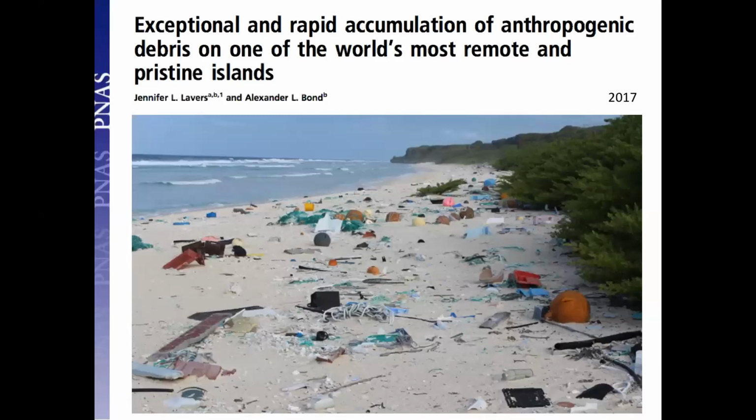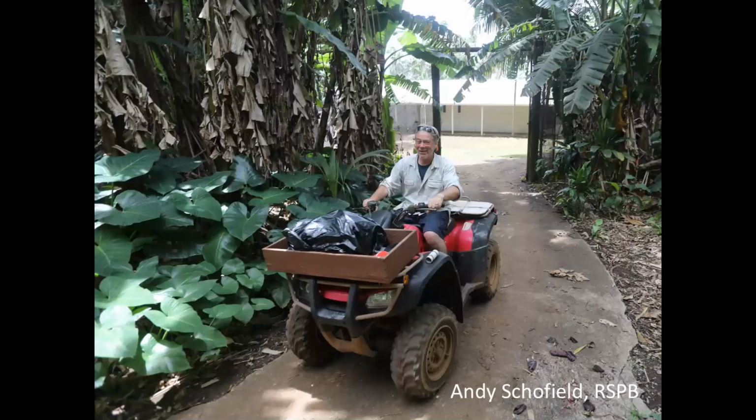And my immediate contact who got me there was Andy Schofield, who is the RSPB officer in charge of all of the overseas territories, which is a very far-flung and widespread purview. So he's responsible for places like Tristan and St. Helena, various islands in the Caribbean, Diego Garcia in the Indian Ocean, and Pitcairn in the Pacific. So not surprisingly, they very seldom see Andy at the lodge in Cambridge because he's often out and about. And this is Andy on Pitcairn, leaving the prison. We'll talk more about that in a minute.